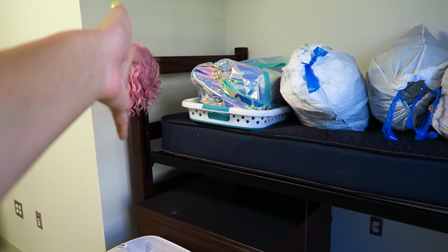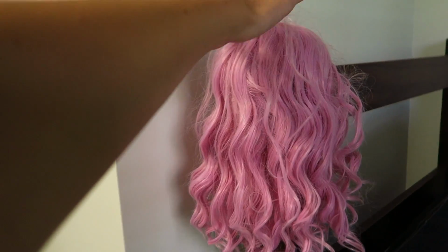Okay, my dad brought more stuff up. Presley gave me this iconic wig moment. We're just gonna sit her right there. The college essential. I have so much stuff piled up here. We're gonna start unloading, and my dad and mom are gonna.